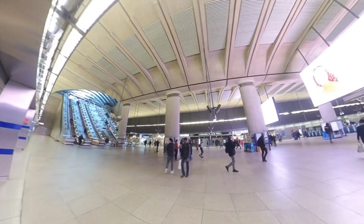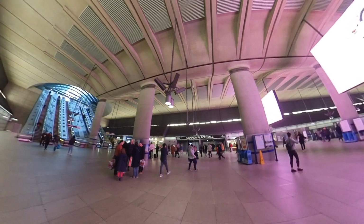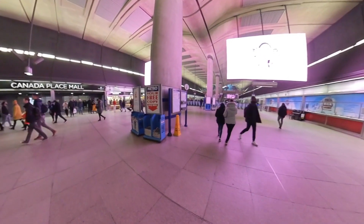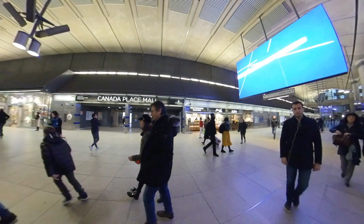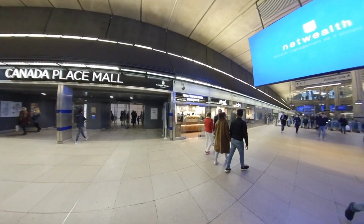We have finished wandering around Jubilee Place Shopping Mall, I think, which is one side of the underground station. So we now head back out into the concourse and cross over to the other side. This is Canada Place Shopping Mall. So we headed over and went for another long tour of window shopping on this side of the underground.